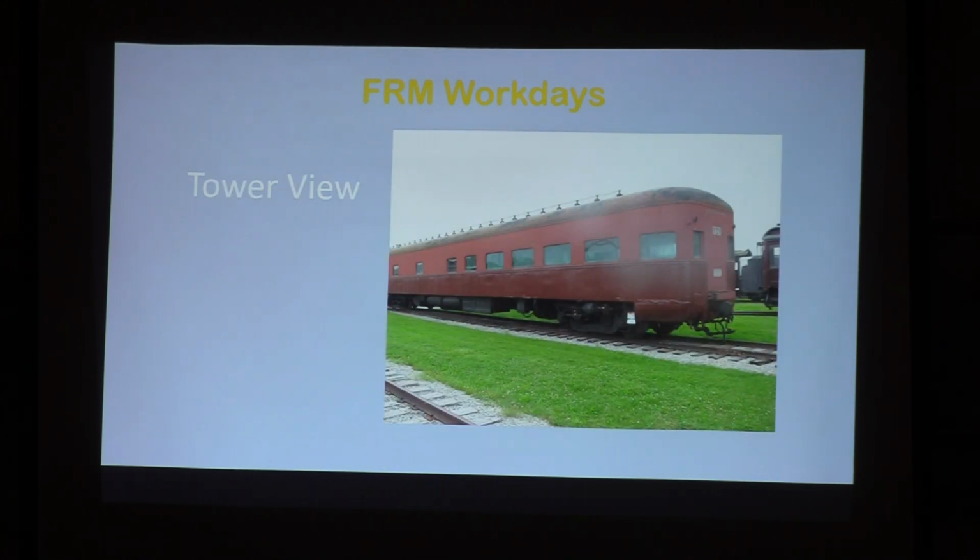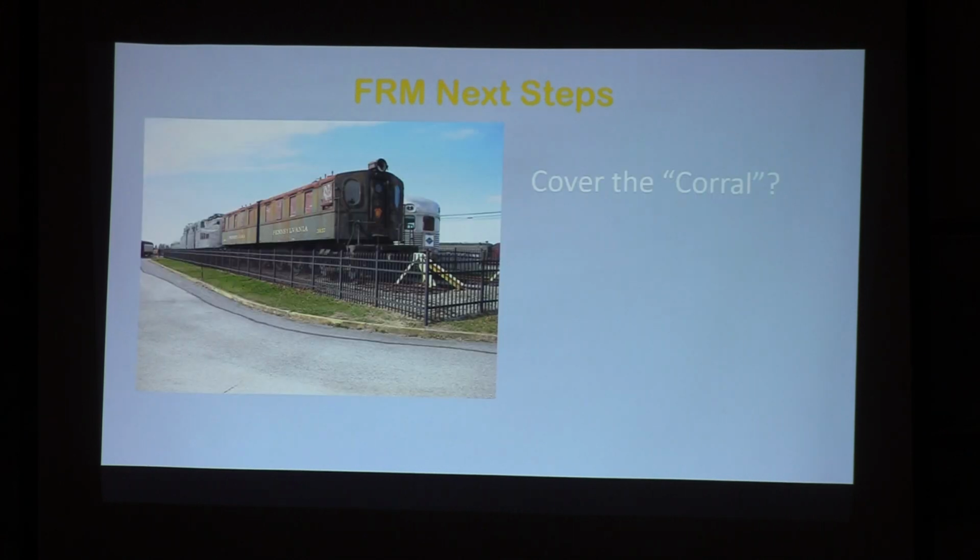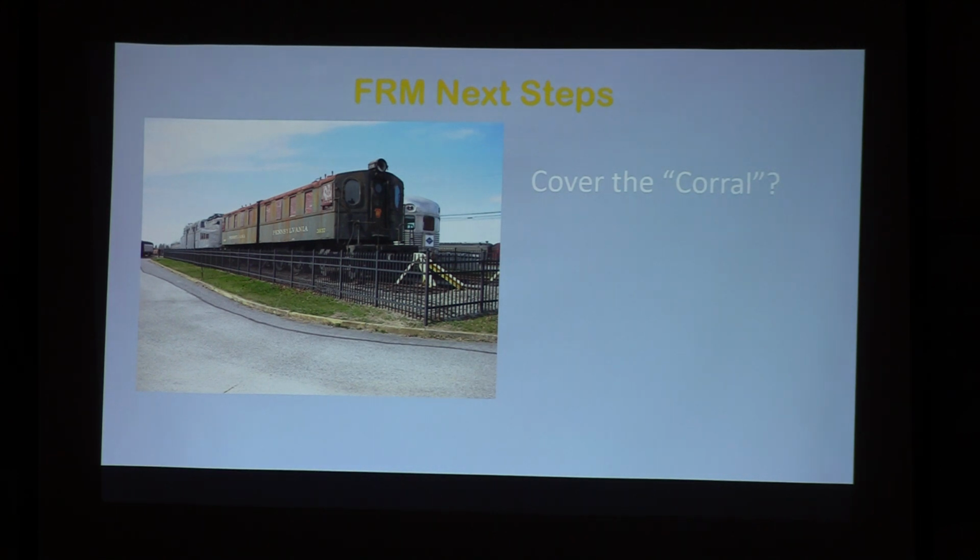Here you can see we're starting on the Tower View car. Anyway, that's been continuing. Except in the middle of winter, there's usually one Saturday each month that I call anyone who's interested to come out there and work on stuff. It's usually just painting and scraping. You don't require any special skills.